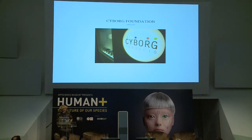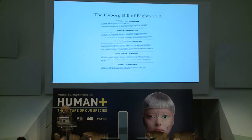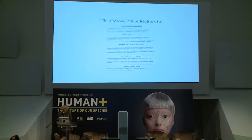Hopefully, in the 2020s, people will just think it's a new body part, a new sensory organ. The Cyborg Foundation was created in 2010 to help other people extend their senses and create new organs. We also created, in collaboration with friends, the Cyborg Bill of Rights.